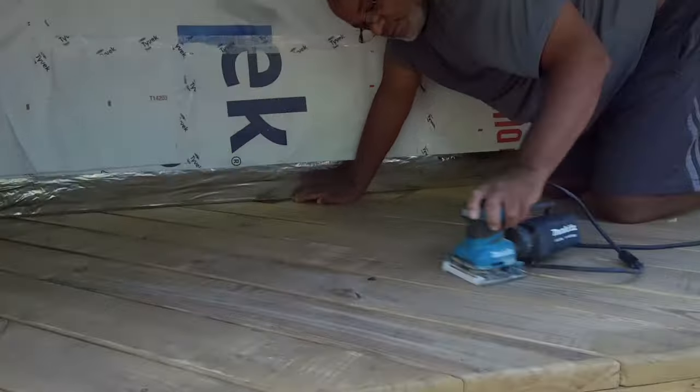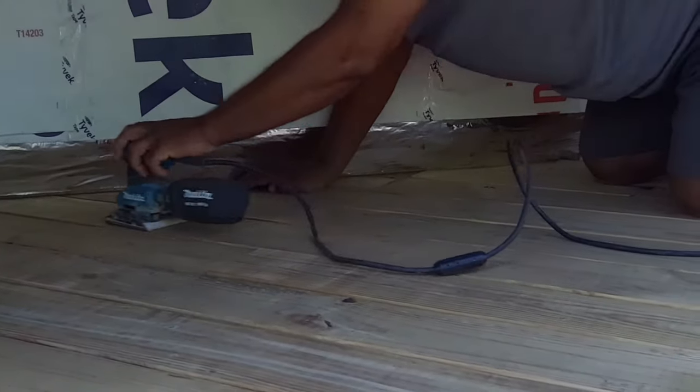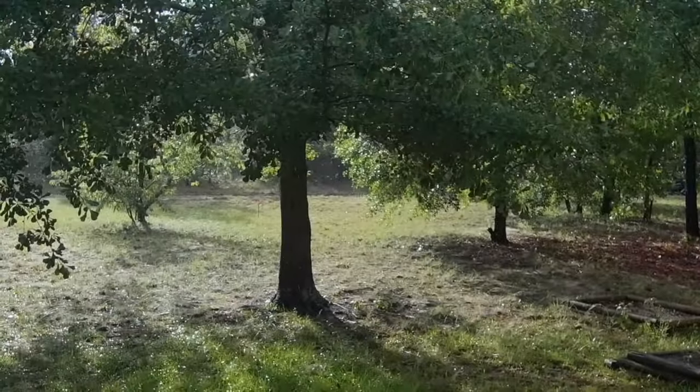My husband has begun sanding. I'm so thankful that my husband is willing to help me with this project. So he worked on the porch for me. And then we're going to put a seal and a stain on the porch and the porch post.